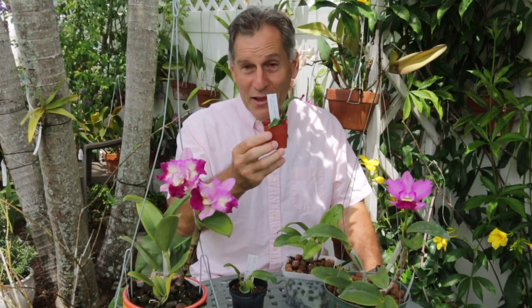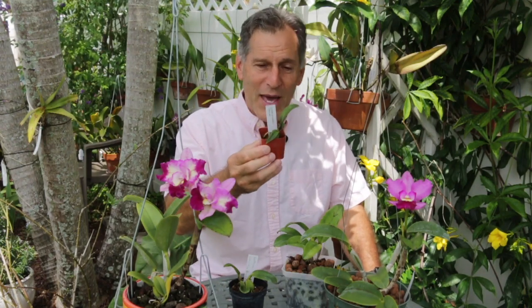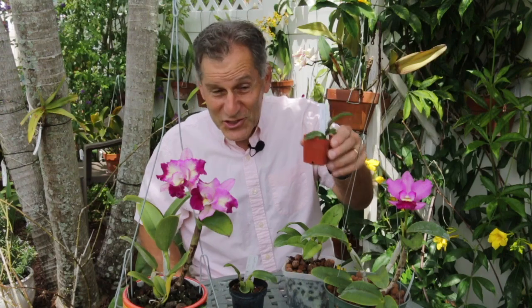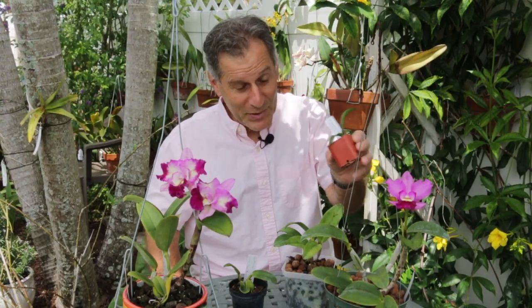I'm not even sure when I flasked this, probably about a year ago, year and a half maybe, but probably in between that. I'm really interested to see how this turns out. It's doing well. It's going to keep on growing. Not quite ready to repot, but soon. I like giving these guys lots of room.